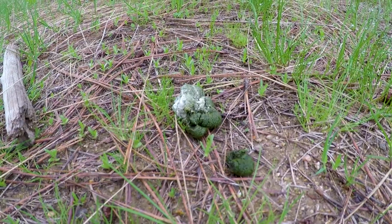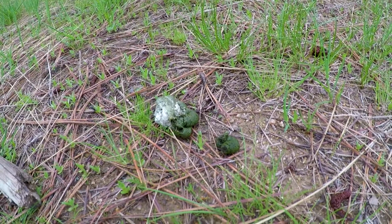Turkey sign like this, and you're looking for tracks. I've never been to this area before, so I'm looking for any clues I can get.